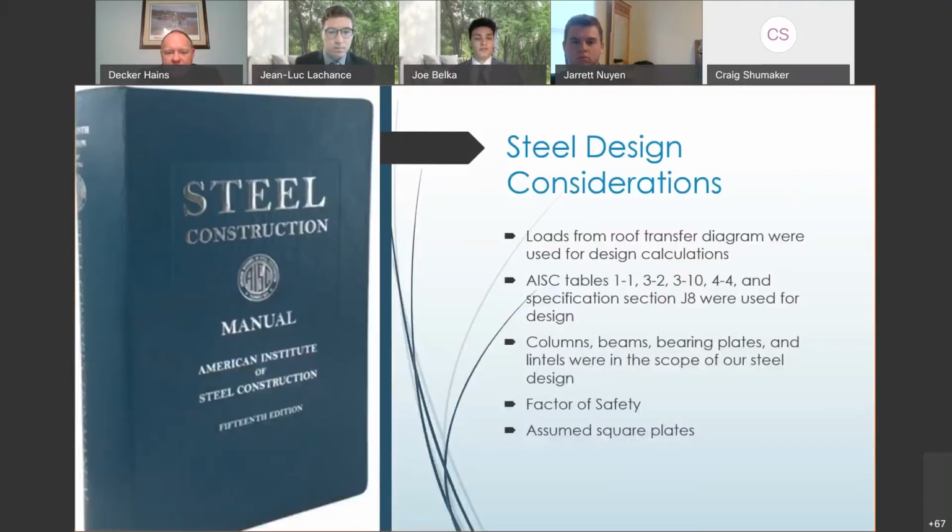For steel design, a few considerations were made. The first was that the loads from the roof transfer diagram were used for our design calculations. AISC tables 1-1, 3-2, 3-10, 4-4, and specification section GA8 were used for our design. Columns, beams, bearing plates, and lintels were in the scope of our steel design. Connection design was not in this phase of the project and was outside of our scope.